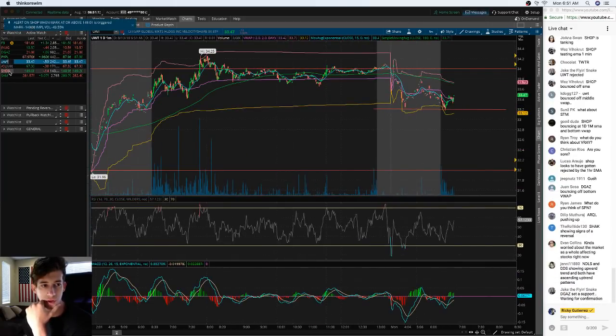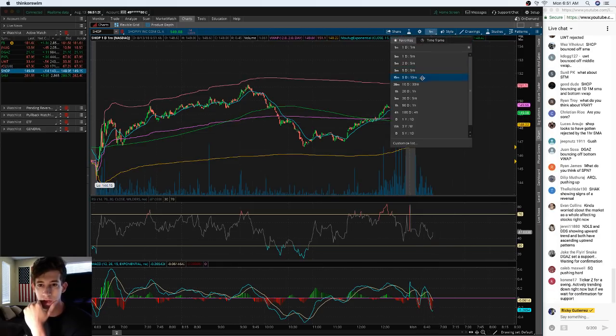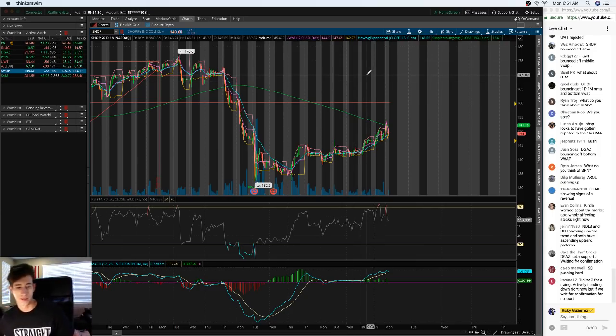Yeah, Shop just broke above 149, so we'll see if it's trying to catch a support right around that SMA line. Let's try to simplify things down. We're calling out a lot of stocks, and it might be very overwhelming. Okay, so actually Shop, it makes sense why it's getting rejected in this general area.